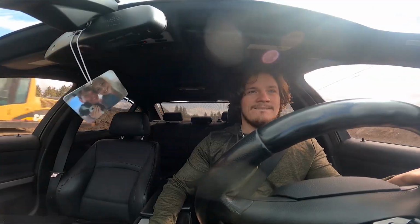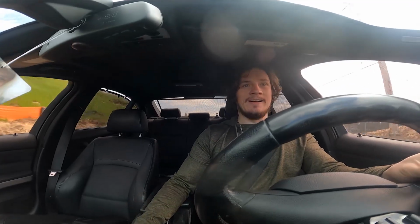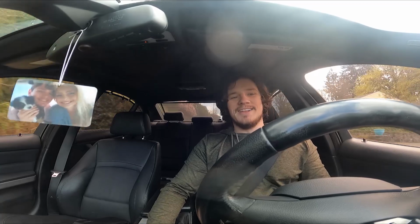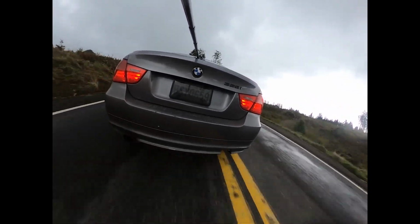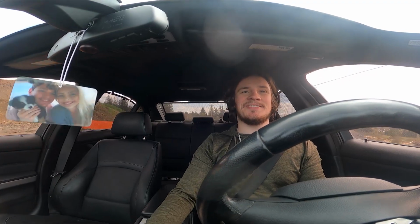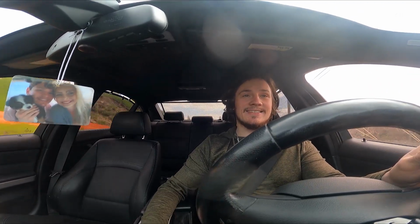Hooks. Oh my god. Woo! These PS4S's are so good. Basically, everything in this car is upgraded besides the pistons and rods at this point. And that's up next.